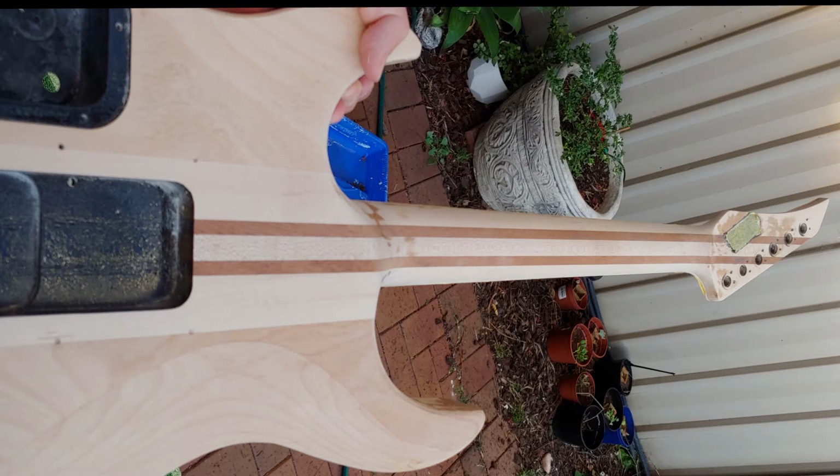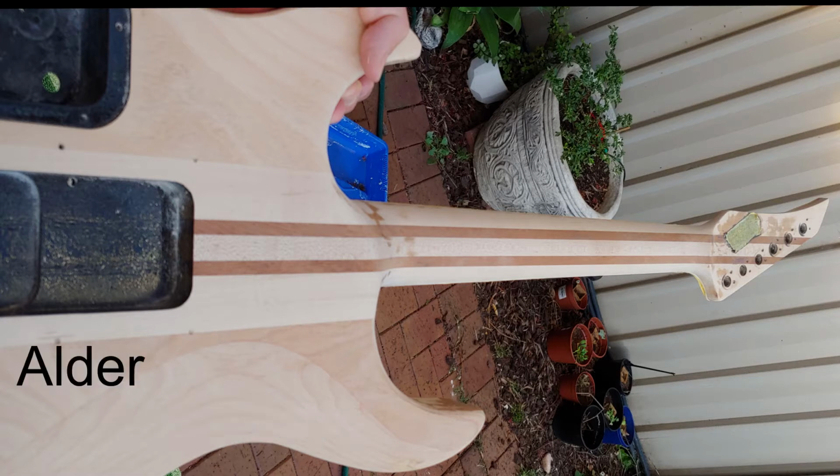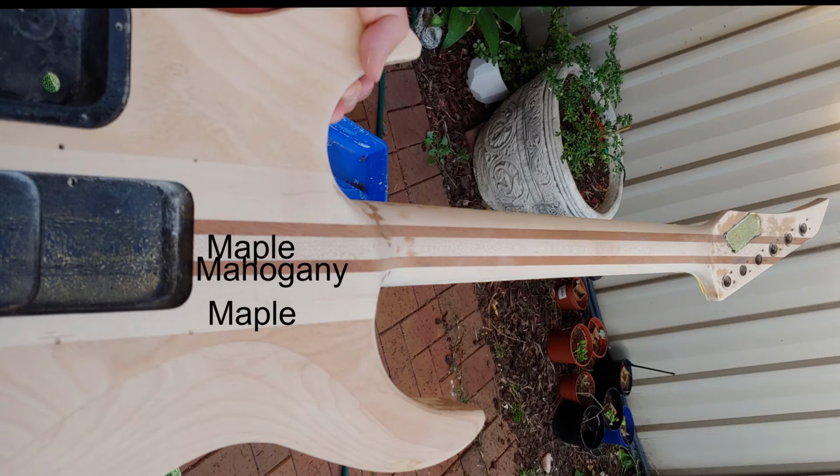If you look on the back, you can see that there's an older cutout, and then you can see the normal alder followed by the middle maple chunk. But on the top, it's actually a little veneer over the top of it, which makes it really difficult to work with.